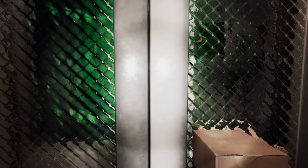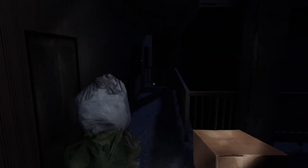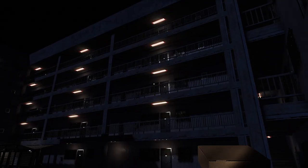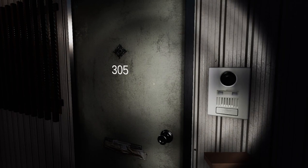This game plays out pretty much like the convenience store, where we go around doing our job, except this time as a delivery guy. As I've said before, there are 5 packages we need to deliver, but as we roam around the complex, you can't help but feel like someone or something is watching you the entire time.